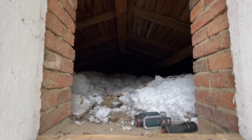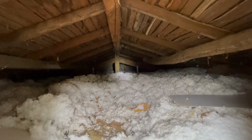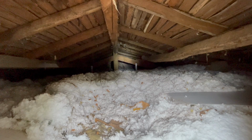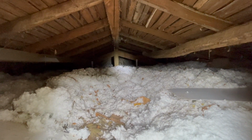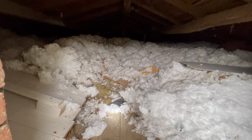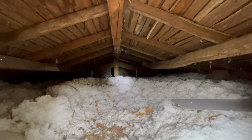Okay, so this is the loft space. Not a lot of room in there. But turns out it's boarded. Well, at least this end is. I guess we'll see. Good.